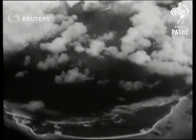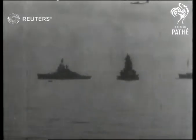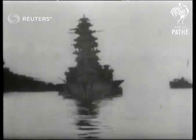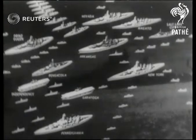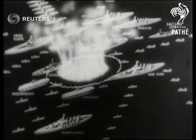First films of Baker Day, the underwater explosion of the fifth atomic bomb. Grouped in the target area of the lagoon are 75 ships and 12 lesser craft. In the center of the 30 square mile area, the bomb will be detonated.